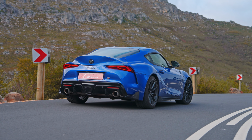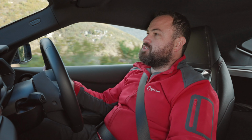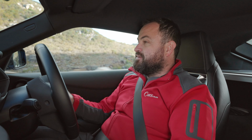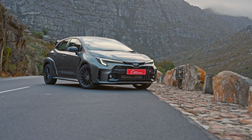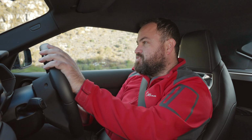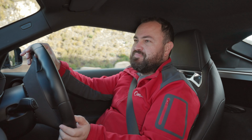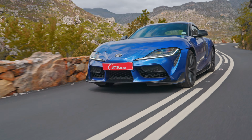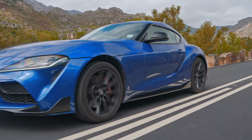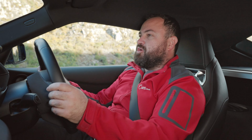And like I said in my GR Corolla review, it's just amazing to me that the brand making the coolest sports cars on the planet right now is Toyota. GR Yaris, GR Corolla, GR 86, GR Supra. That is quite a foursome of awesome. I just made that up now. Foursome of awesome. By the way, that dudunk you're hearing are the cat's eyes. There are some particularly large cat's eyes on this road.